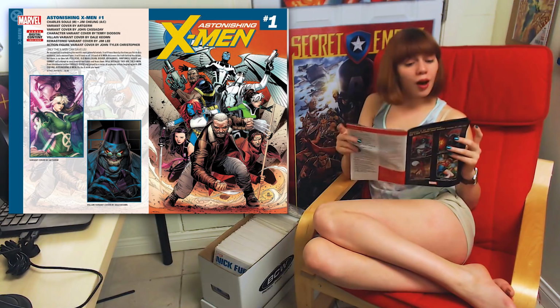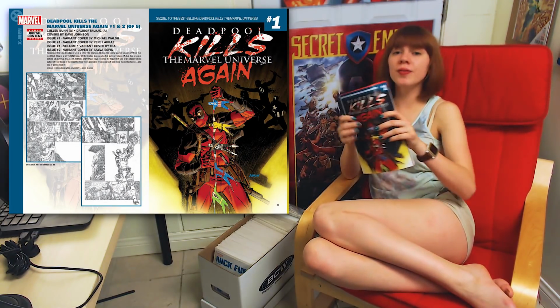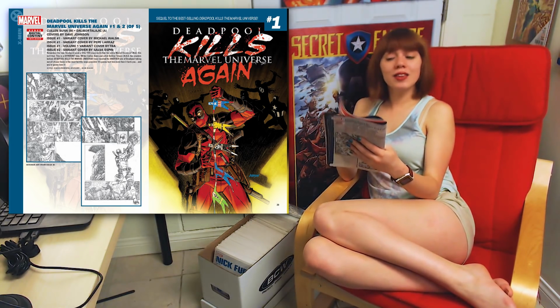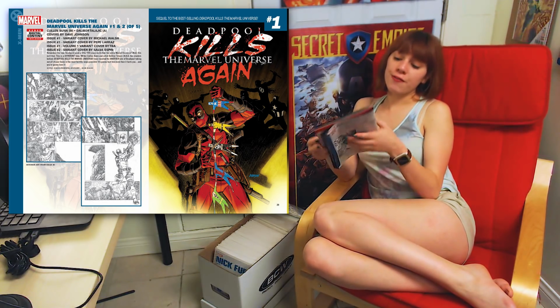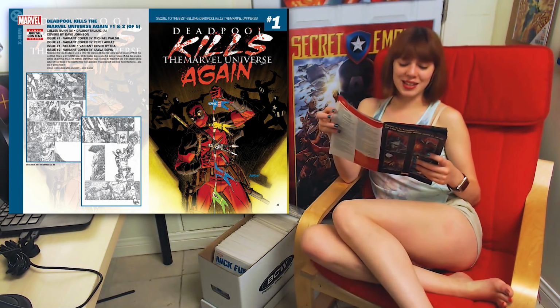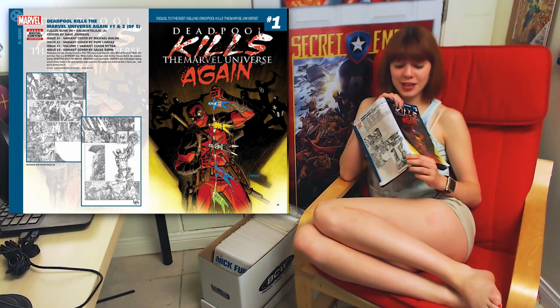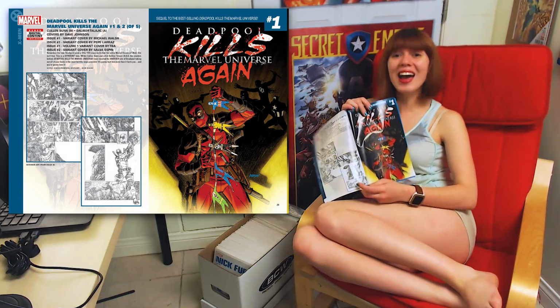And the next thing on my pull list is going to be Deadpool Kills the Marvel Universe again! So, I liked the first Deadpool Kills the Marvel Universe. I didn't like the 2 series that followed, but yeah, this one is just for fun again. This is gonna be great. And yeah, let's just see Deadpool kill frickin' everyone again!